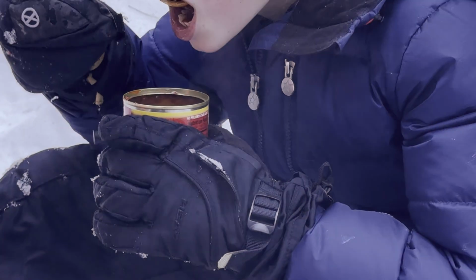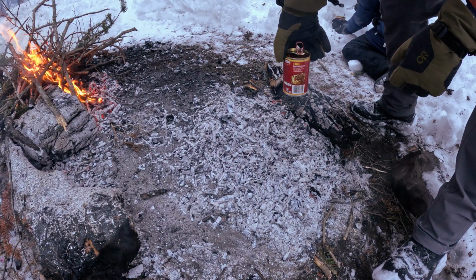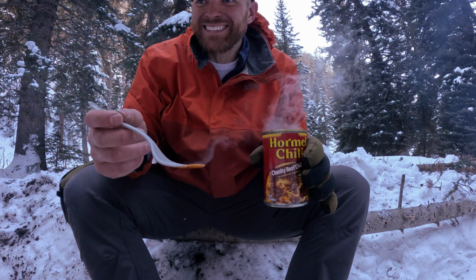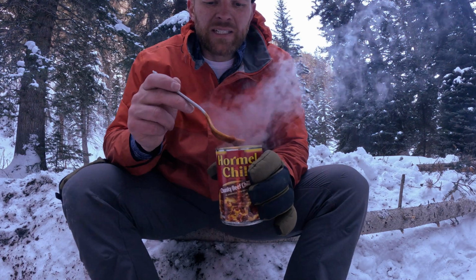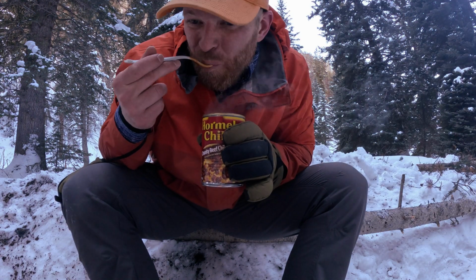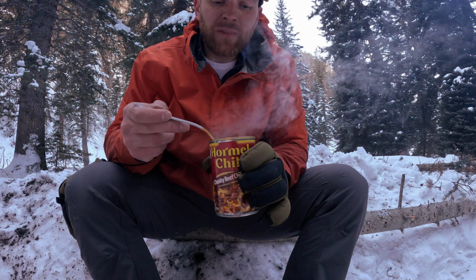Chili. It never tasted so good in 5 hours. It's so good. I think the chili's ready. It is boiling. Oh, it's gonna be so good. Feels like my contacts are freezing a little bit. And this cooked super fast on the coals too. That was nice. I have a feeling this is like crazy hot. No, it's actually perfect temperature. It's just really cold outside.